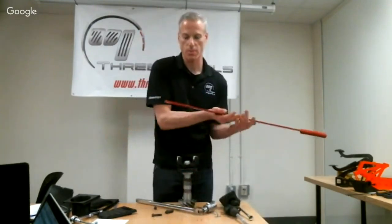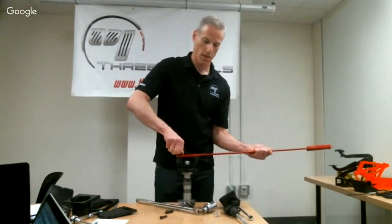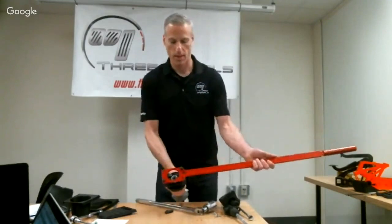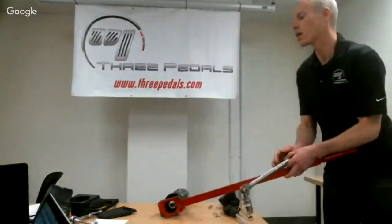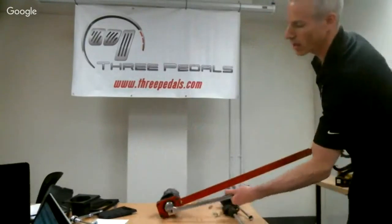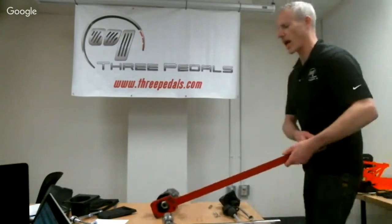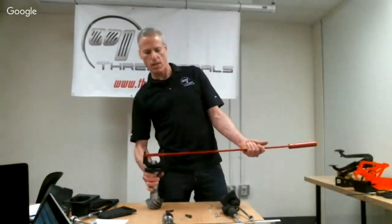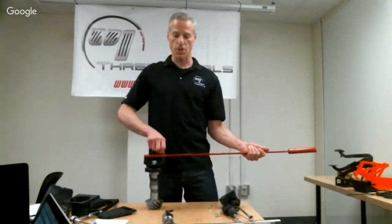We used the water jet machine to cut it. This will fit a number of different rear axles when we're all said and done. This gives you the leverage you need to tighten and loosen that nut. I have not found a better way to do it, so we're hopeful of selling a few of these as well. We've got a number of other tools we're working on, not to show you right now.